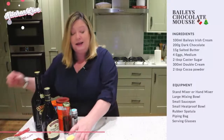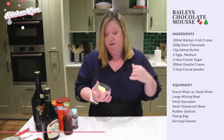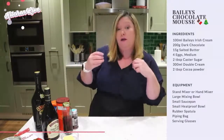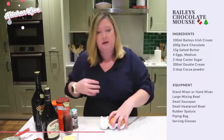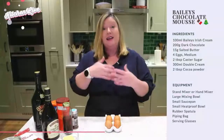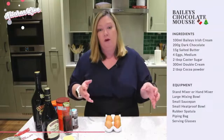We're also going to add a little bit of butter. So we're using salted butter, 15 grams of salted butter, or a knob of butter. Again, I'm using salted rather than unsalted because the salt will just help draw all those flavors out, make it lovely. This chocolate mousse is actually based on eggs. So there is a chocolate mousse on the website that has no eggs in it. But this, we're going to use 4 medium eggs, and we're going to split the egg yolks out and whisk up the egg whites.